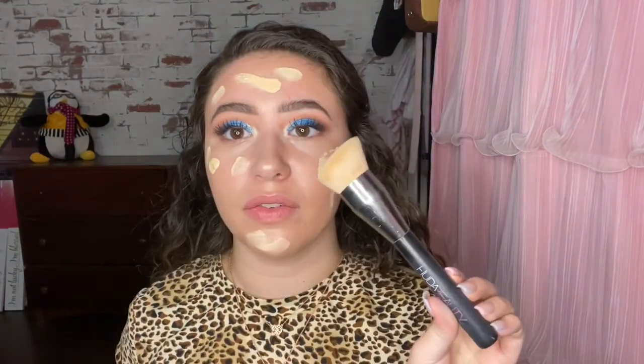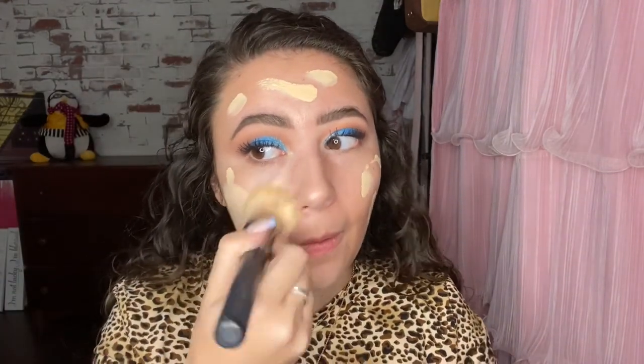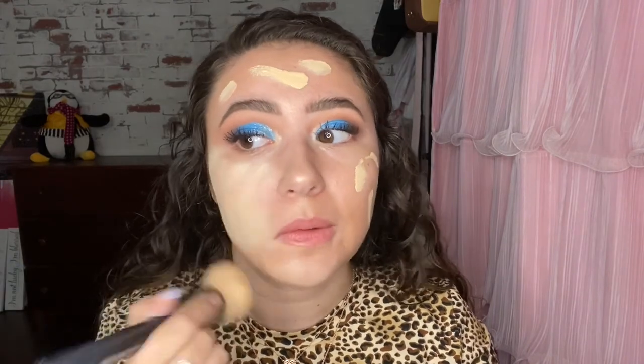I also don't like applying too much foundation up here because that's where I put concealer. I only apply foundation down here, but that's not what she did, so that's not what I'm gonna do. I actually do have her foundation brush, which I really like, and we're just gonna buff this out. Oh my gosh, this is about to be so much foundation.